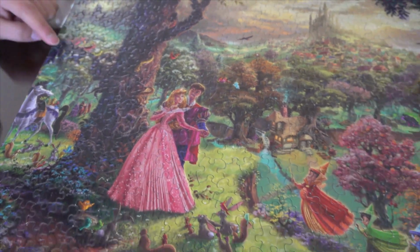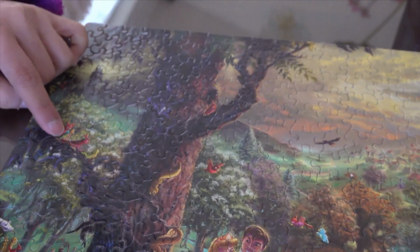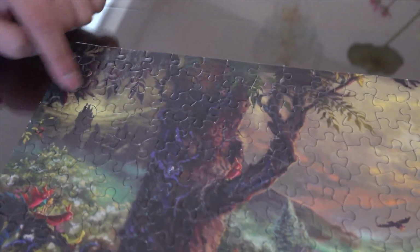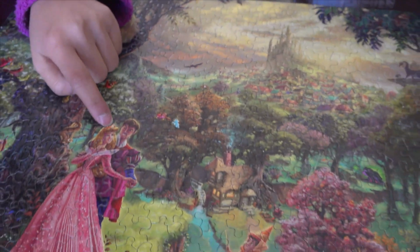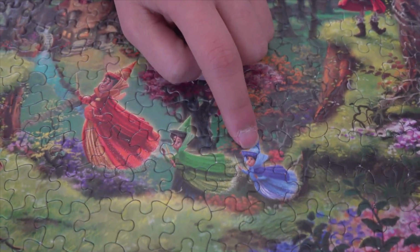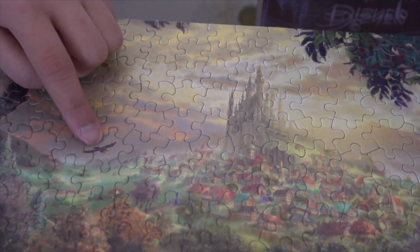And right here on the tree branch are birds, and Tinkerbell is sitting with the birds right there. Her head is kind of cut off. And then next on top of them is Maleficent's castle, which is really dark and gloomy. Next to them are the 3 fairy godmothers. I only know her name, which is Merryweather, I think. And up here is Maleficent's crow.